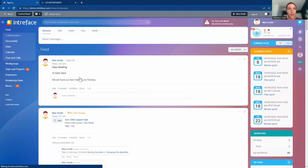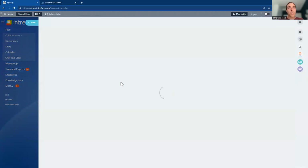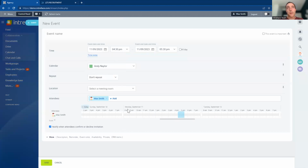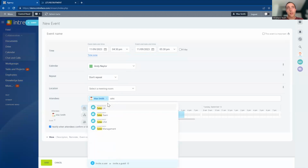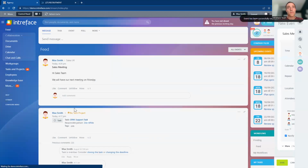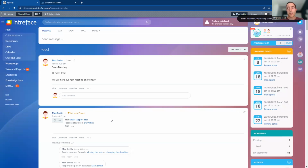So rather than having to have endless email chains or actually setting up a meeting to communicate this, you can post your messages out directly through the Bitrix24 system. And then through the feed section here, I could actually set up that sales meeting. So let's say I want to set up that meeting for next Monday, and then I can add in the rest of the sales team. Okay, so I can see all the team there, and then I can select the time and I can see everyone's availability. So let's now call that sales meeting, and then let's save that inside the system. And now the sales team are all going to be invited to that particular meeting through the system.